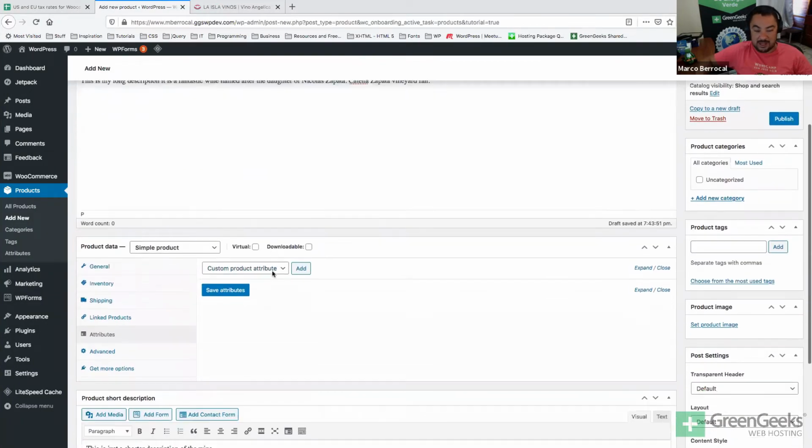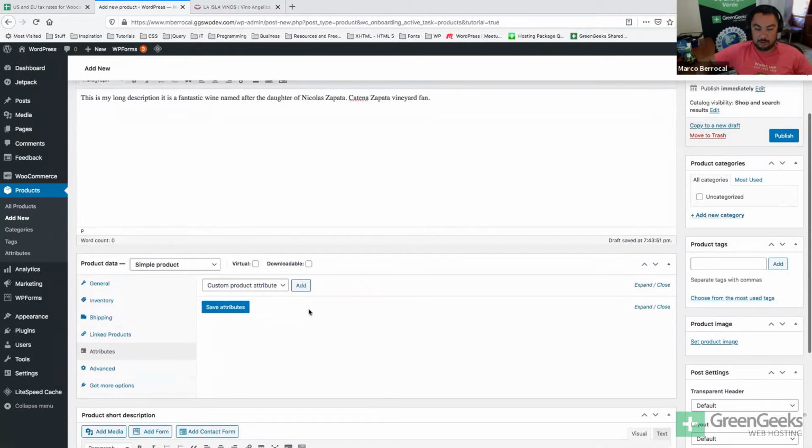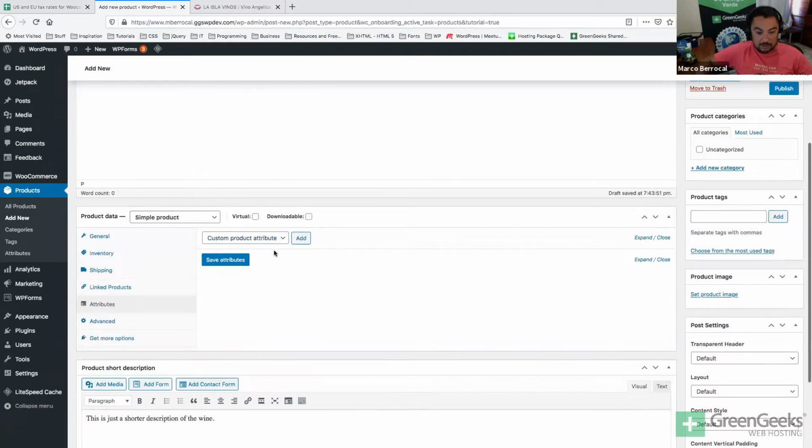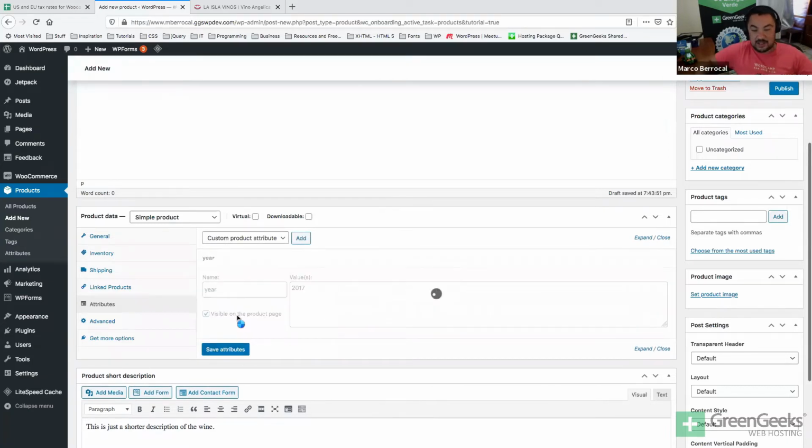So in my case, I already added the year, but I am also going to add, did I add it? Wait, add attributes. I didn't add it. Year. So the year is going to be 2017. I'm going to save this attribute.